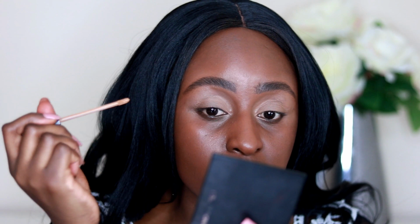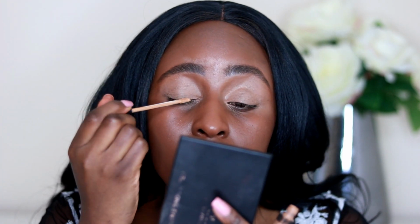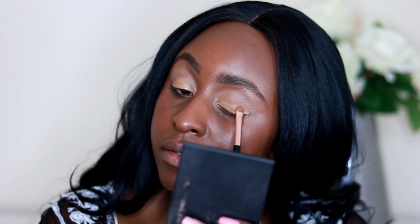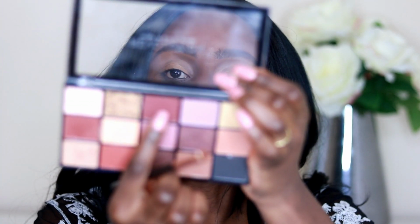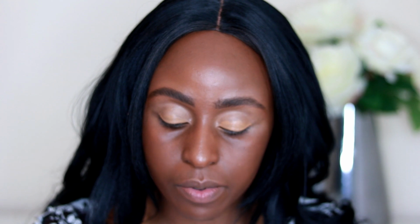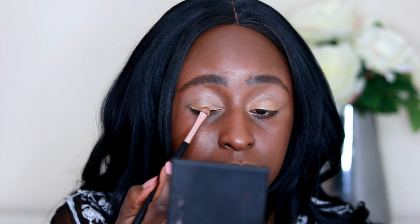I think I'll start with a dark color at the bottom and kind of blur it out. So I'm going to apply some more of that concealer just to the middle and to the bottom bit of my lid. I should have thought about this before. This color here, which is more like a reddish brown, I'm gonna pack that onto that area that I've just applied that little bit of concealer.